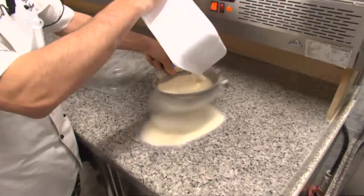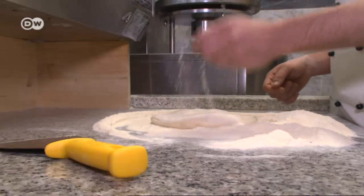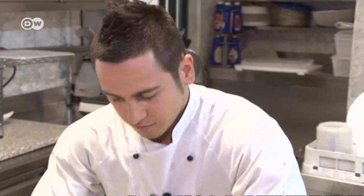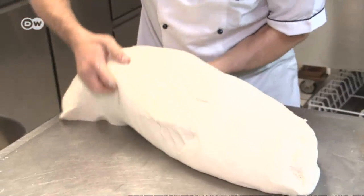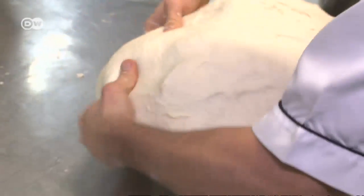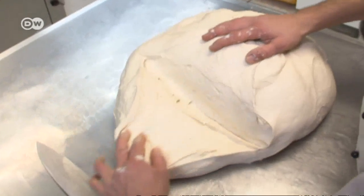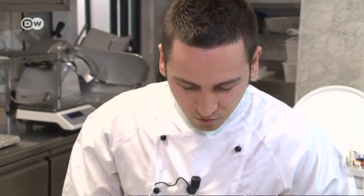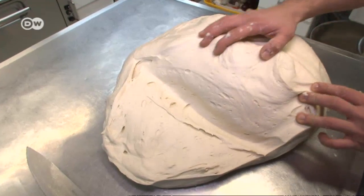Good dough is the key to a good pizza. If the dough doesn't rise properly, nothing can help it. Daniel Favero holds the title of Europe's best pizza baker, and he reveals his secrets to us. For the crust, I use a wheat sourdough without adding yeast. It rises by itself. When bubbles like this form inside the dough, it's good. But it has to be left to rise for about 24 hours.